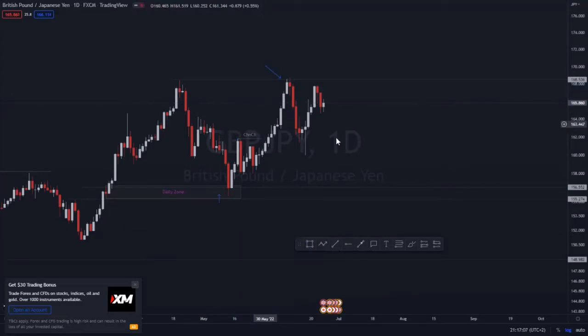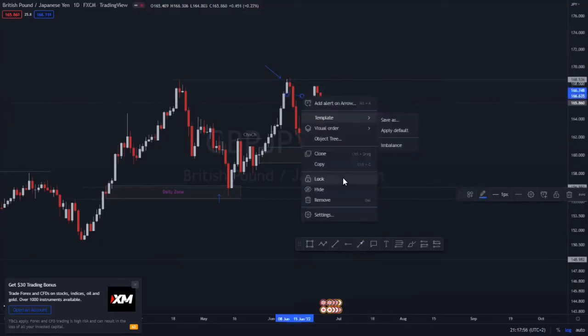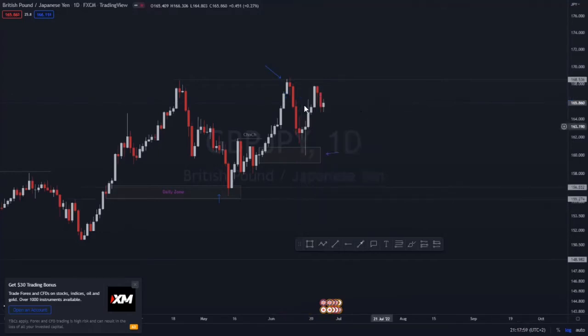One of the reasons why I always look for a change of character is because it's a sign of a change of sentiment. Once you see a change of character, it doesn't necessarily mean that a trend has changed, but it's the first signal of a change in sentiment, right? Then we went into this zone over here. So actually, let me do this. And now this daily demand is in control, right? We have the supply over here, but it's not in control. Why? Because it hasn't broken any opposing level, right?